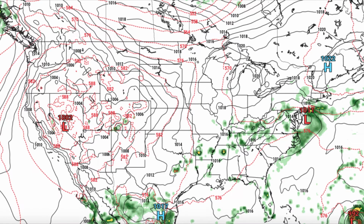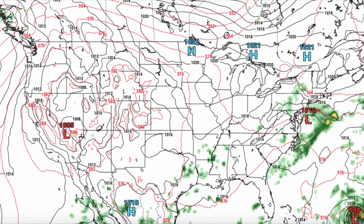So looking at our future radar here across the country, we will continue to see some scattered storms across the southeast region tonight, and some scattered showers across the mid-Atlantic region.